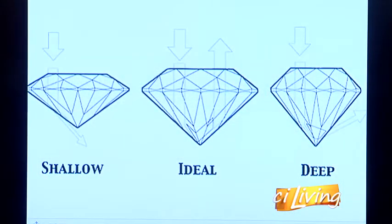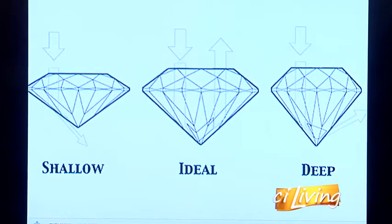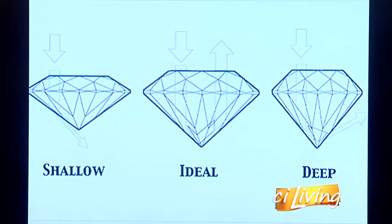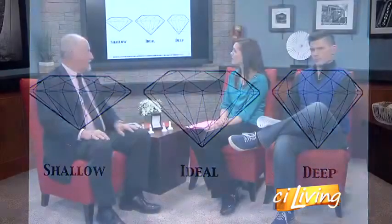There is what they call the ideal cut diamond, which has the proportions which will give the stone the maximum amount of brilliance and sparkle. And usually the closer to that ideal cut you get, the higher the price of the stone is going to be. Right. But it's going to give you a lot of sparkle and brilliance. Okay, what else do we have to look at here?